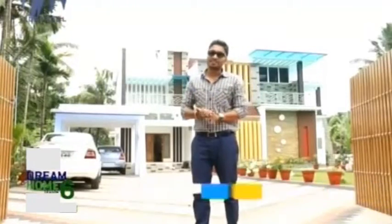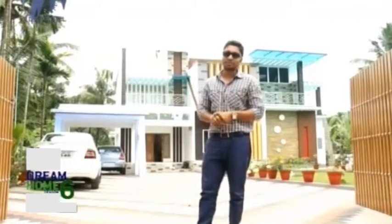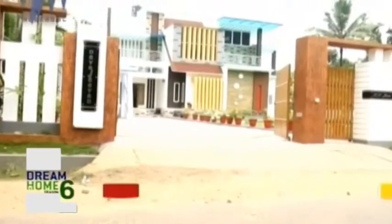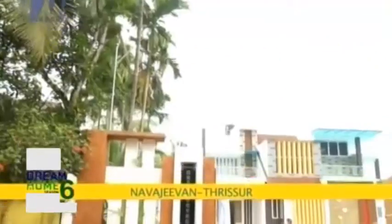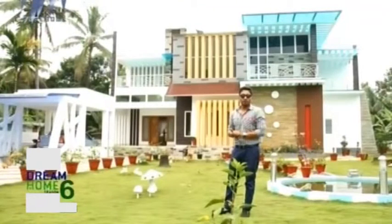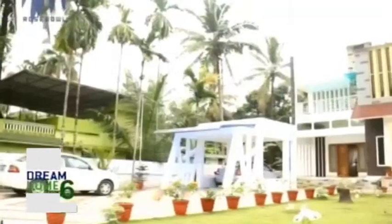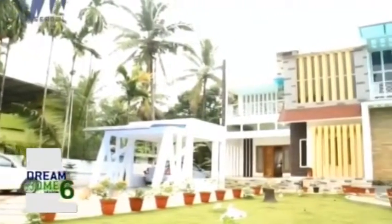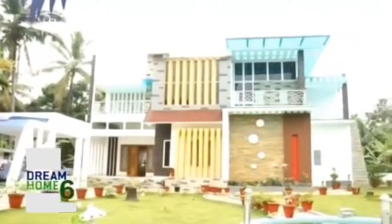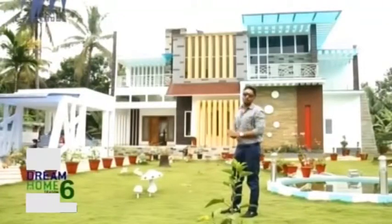Hello everybody and welcome to your favorite show, Dream Home Season 6. Today we are going to explore the Navajeevan house from Thrissur. It's a 3,000 square feet 4-bedroom house, and the first word that comes to my mind while standing here is colorful. Right here standing you can have a look at the exteriors. It's beautifully done, a lot of tile cladding work, different colors. They have used shingles and tile cladding both to enhance the beauty of the contemporary look.